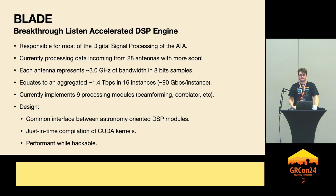Blade, just like radio, is composed of modules. Each module is something like beamforming, correlator, channelizer, cast, or stacking and concatenation of arrays. We currently have 9. Every month we add another one because we need some other type of processing.